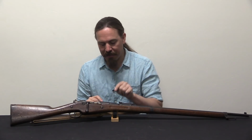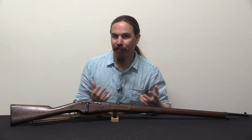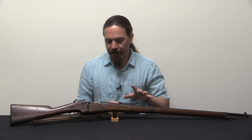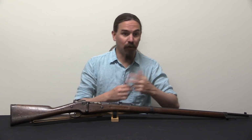This time based on a 1907/15 Berthier rifle that I think has a tremendously interesting story written into all of its various features and marks. So before we dig into some of the details here, let me just give you the basic overview of where this thing came from.